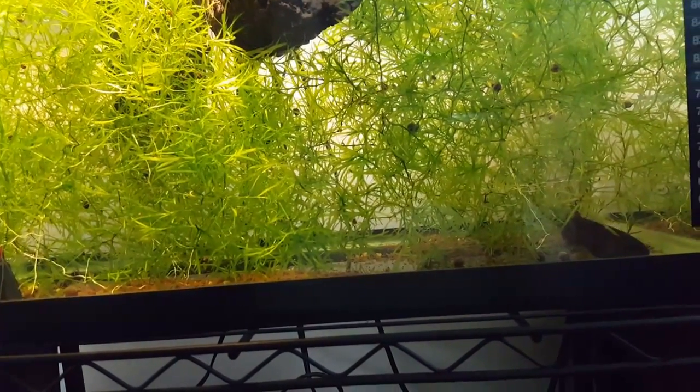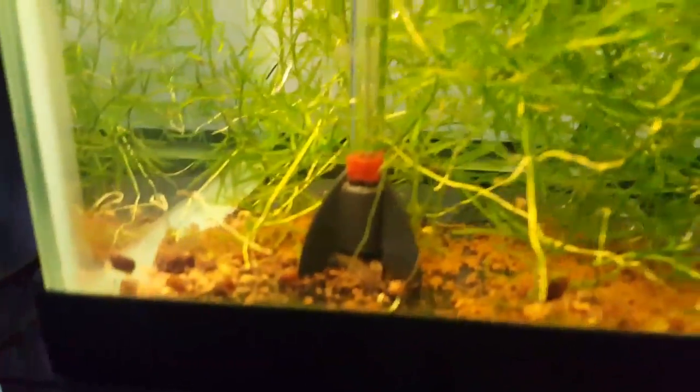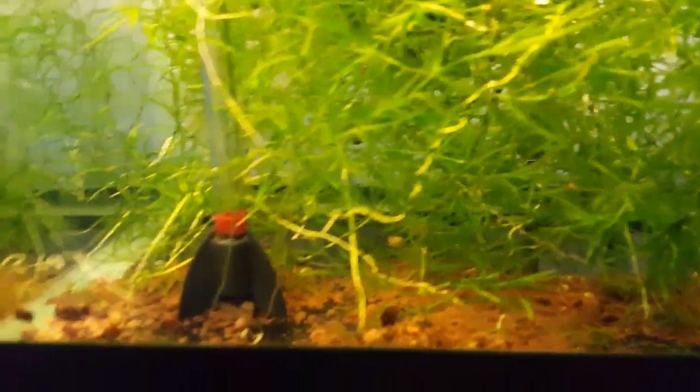And then the third thing I was thinking is maybe just putting the babies down here for grow out and not setting up another pair, and then just using the empty 10 gallons downstairs to do other spawns. So still thinking about what I'm gonna do. I do need to do a water change on this tank.